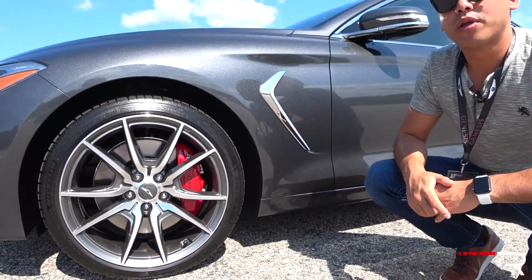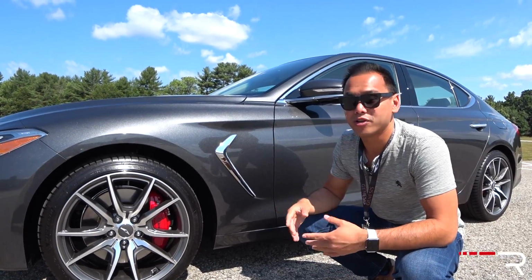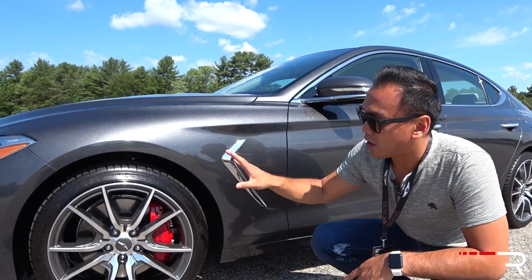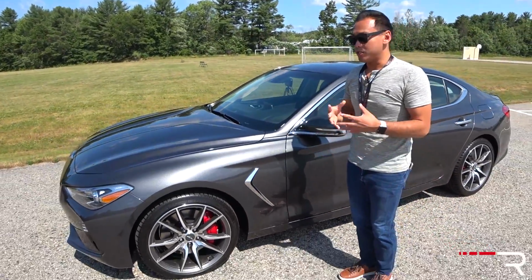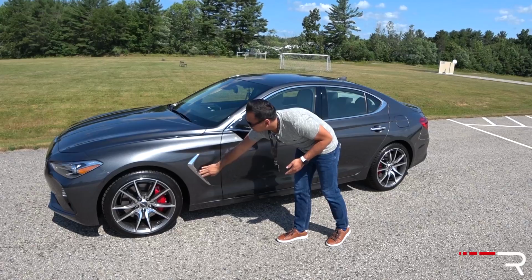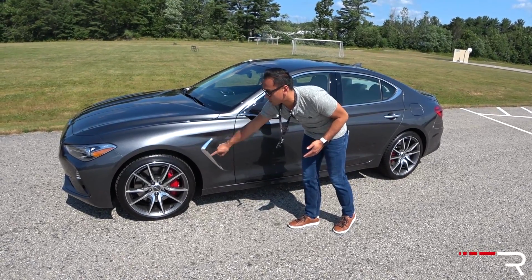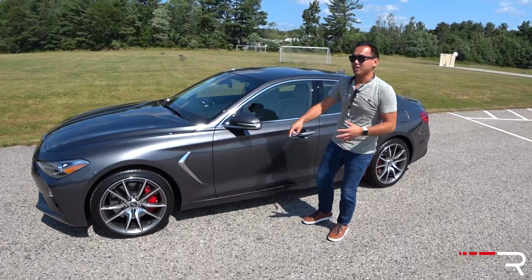Brembo brakes are included on the Sport 2-liter model. If you guys want Brembos on the other 2 liters, I'm sorry, you're gonna have to go to the 3.3 V6. The rotors themselves are only almost 14 inches in diameter, so an inch bigger than the standard model. I also like this little boomerang shaped accent piece here, which is actually functional. It creates an air curtain that starts at the front, comes out the back to aid with the overall aerodynamics.